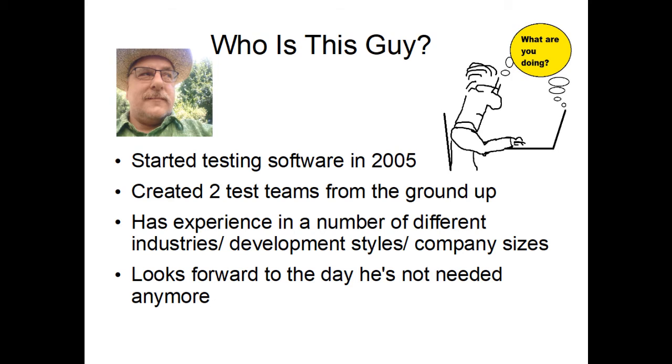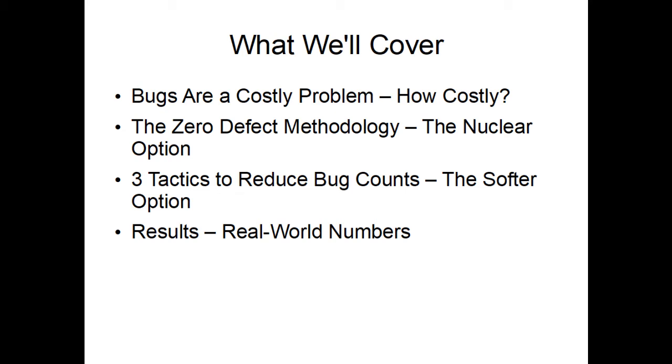Here's what we're going to cover today. Normally these sessions are an hour long. Mine butts up against snack time, so I will do what I can to wrap it up in 30 to 35 minutes, which leaves 10 to 15 minutes for post-game analysis. I know better than to get between testers and free food.